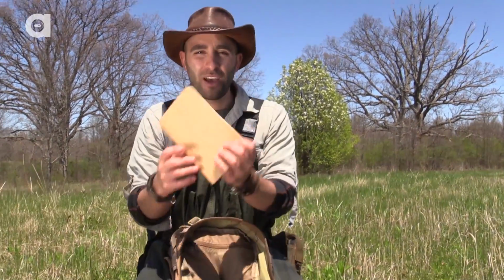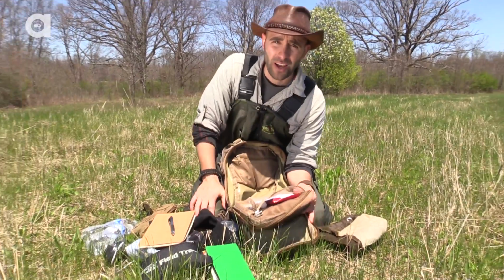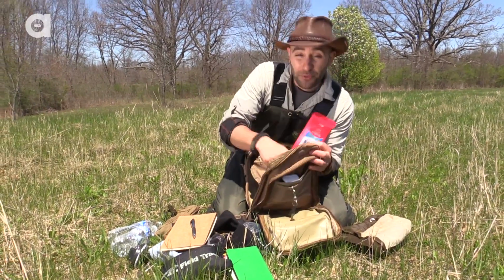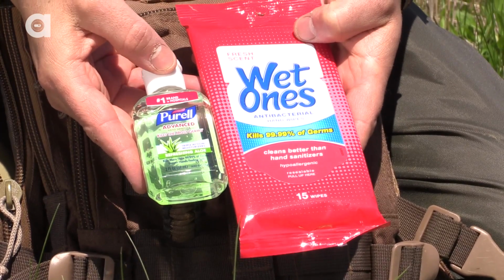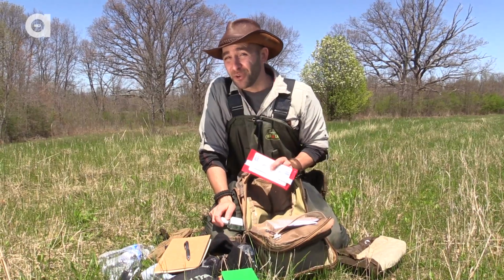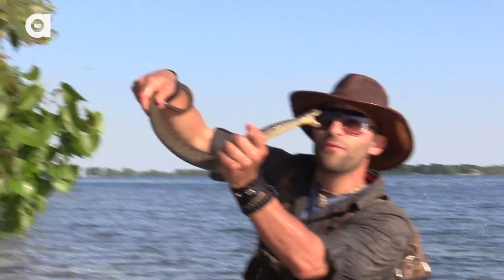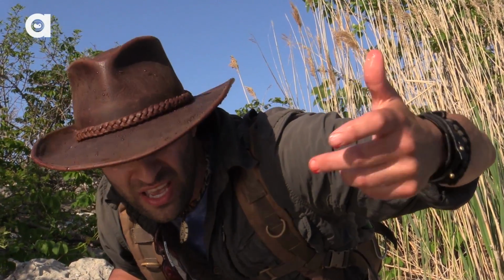I always carry with me a little field journal that I can write notes in. Woo, I got lots of stuff in here. Back to the first aid and safety, I always carry with me antibacterial lotion and just simple wet wipes in case you have to go, you know what, when you're out there. And if you're bitten by snakes, clawed up by prickers, turtle claws, you want to make sure you clean out your wounds as good as you can.